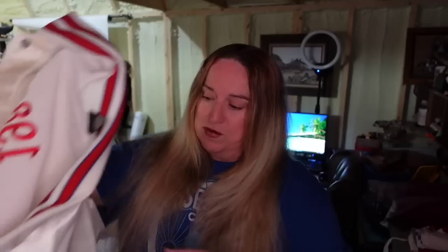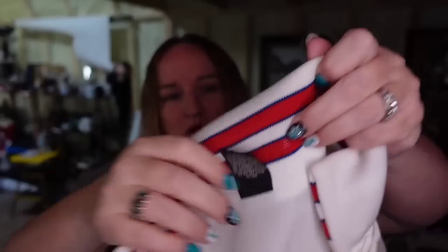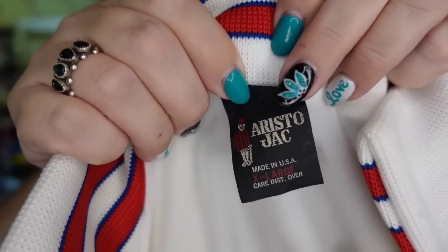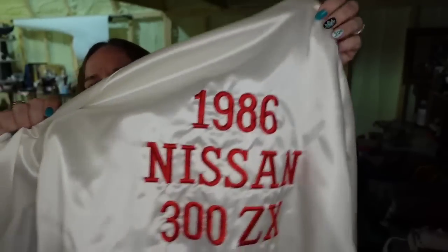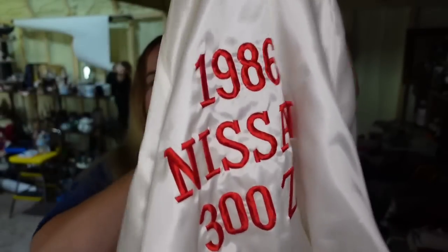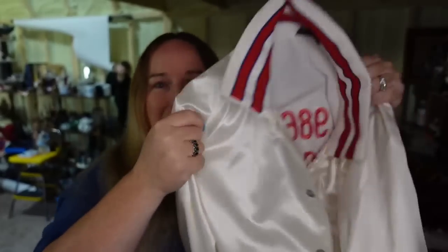And then the biggest sale of the weekend came from Mercari. If you do not know, watch for these old satin jackets. So this one here you can see is Aristojack. It is customized with the 1986 Nissan 300ZX. I picked this up for $3 at a garage sale.